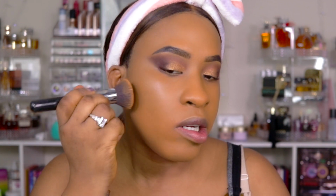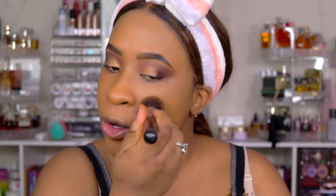This foundation oxidizes a little fast. I should have gotten a shade lighter. I think I should have gotten 430 or was it 420? It does kind of oxidize. It has a little reddish hue to it. Yes, I don't like this. But we're gonna fix that up. Yeah, I look a little orange.